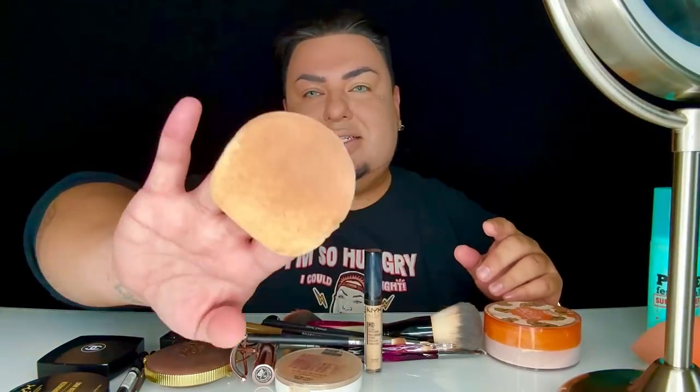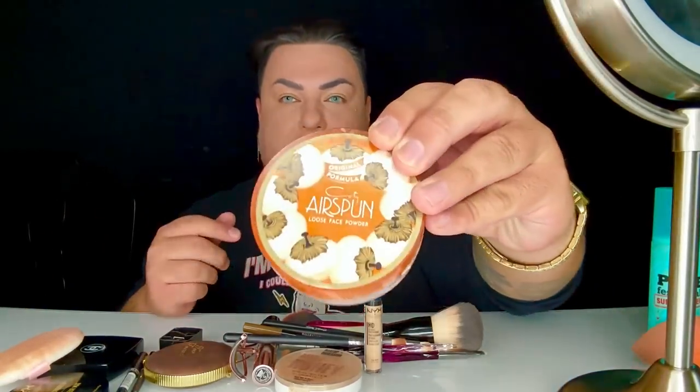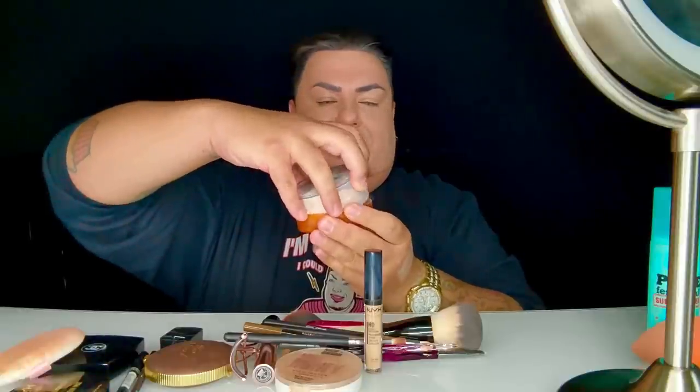Okay, so now that we got our face foundationed, is that even a word? Covered, painted. I like to come in with, I love this by One Size, Patrick Star. It's a little powder puff. And I like to come in with the setting powder by Airspun. There we go. So, it's time to bake, honey. It's time to be like Martha Stewart. And we gotta bake, bake, bake.